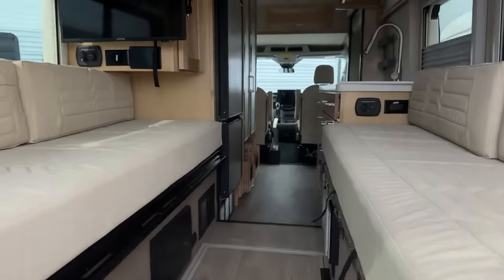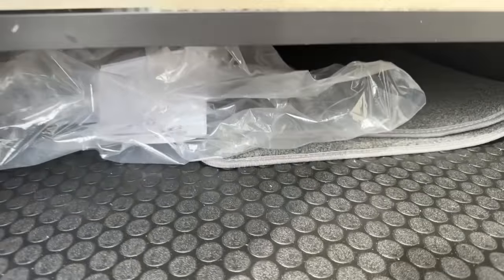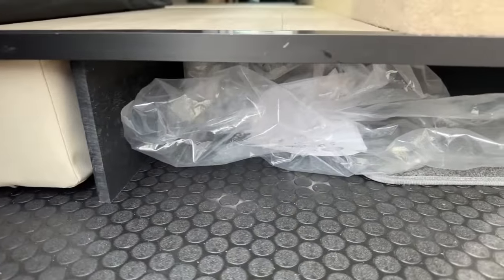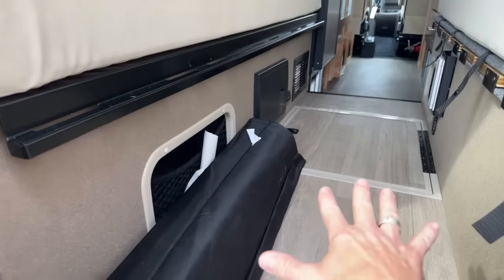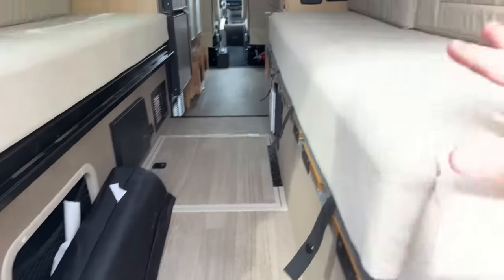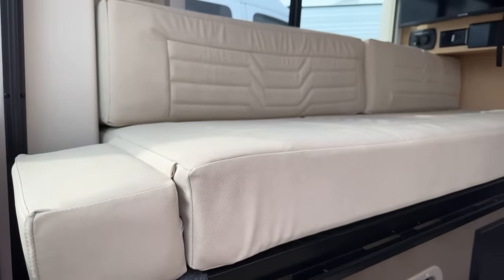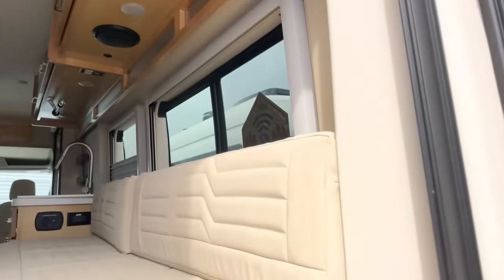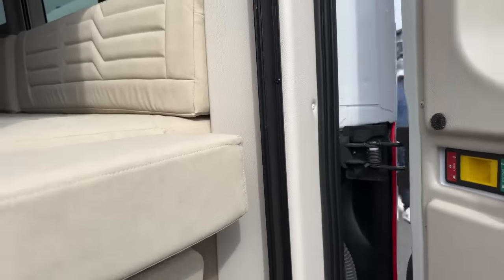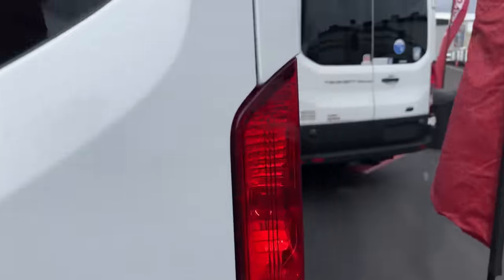Twin beds, with some storage down here. See that? So you can fold, put your folding chairs, some tables. This can also be garage storage, even with the beds like this. Garage storage back here, which is great. Big old pull-down bug screen. Again, just really nice. I give the Coachman an A build quality.